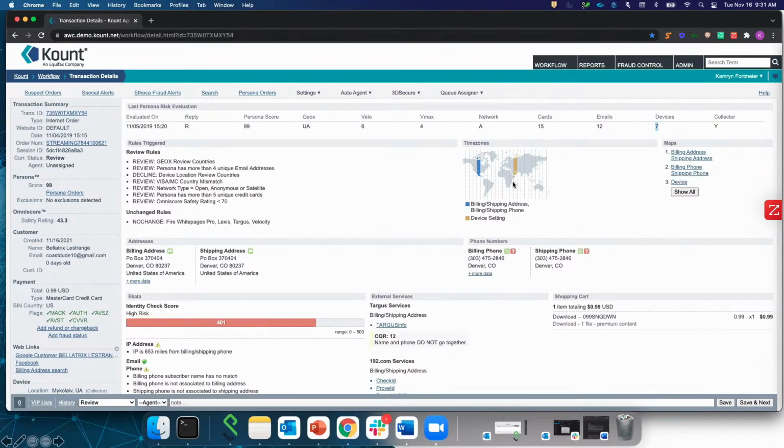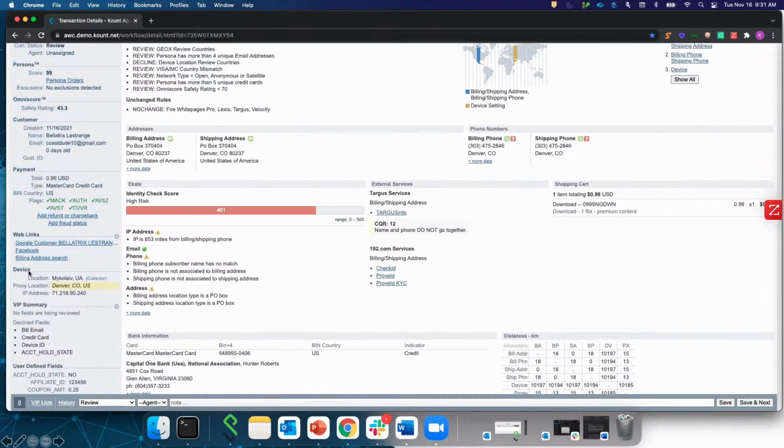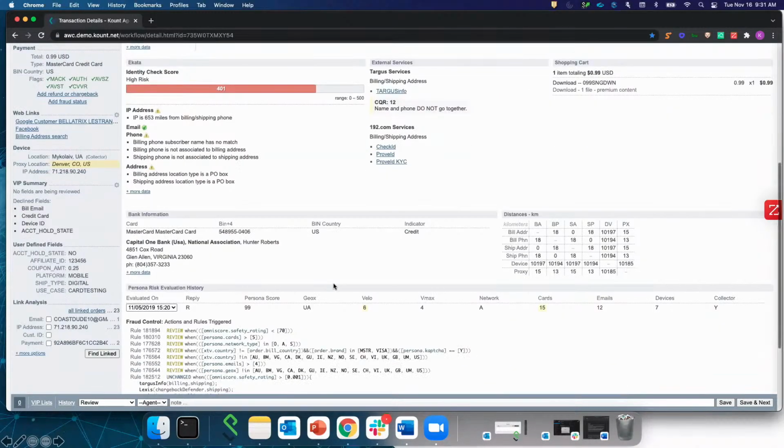Now we're going to look at this time zone piece right here. So billing and shipping address says that they are in Denver, Colorado, but their device setting on their phone is showing that they are in the Ukraine. So we're going to go look at the device setting right here. And we see that their location is actually in the Ukraine, and they're using a proxy saying that they are in Denver, Colorado. So obviously they're trying to hide something, typically not a good sign.